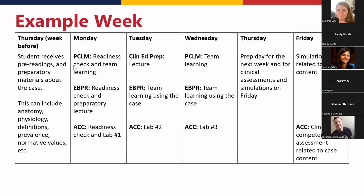The curriculum content is delivered in a weekly fashion. And so this slide really lays out what a typical week will look like for students, whereby on the Thursday, the week before, students will receive pre-readings and preparatory materials about the cases that they will be covering the week following. So for example, last week, orientation week, our incoming cohort on Thursday received these pre-readings, and today they've started on the content.